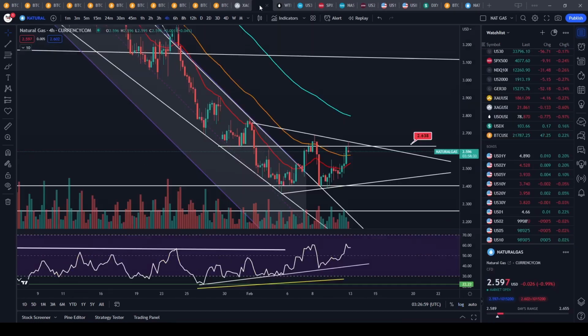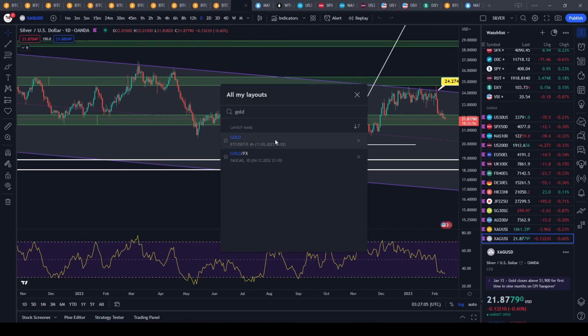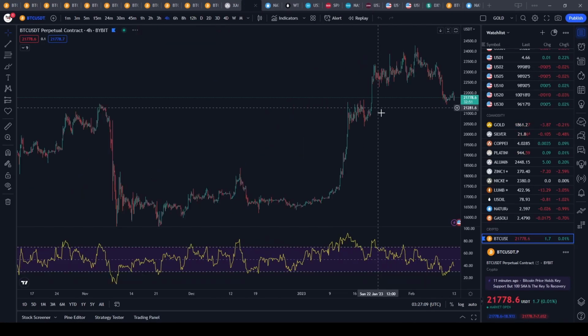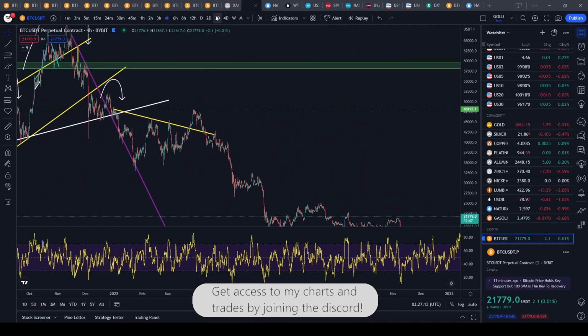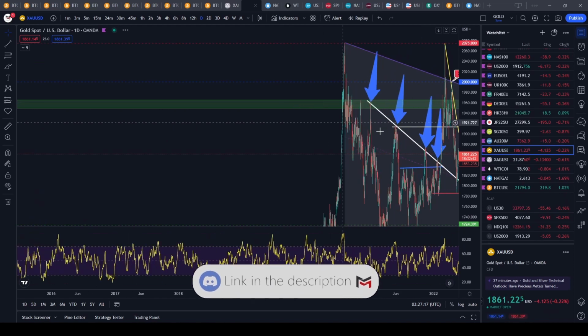Where did my gold chart go? Why did my gold chart disappear? But I'm going to pull it up right now because I do want to take a look at gold quickly, and I'll just pull it all the way back here. And is this my gold chart? This is not my gold chart. I'm on Bitcoin. Why am I on Bitcoin? Let's get on the gold chart. There we go. There it is.